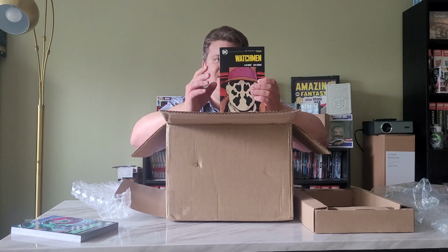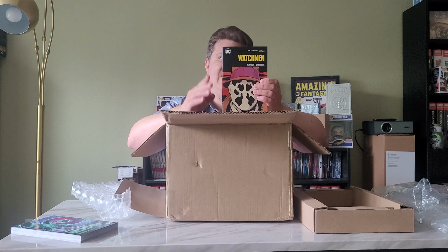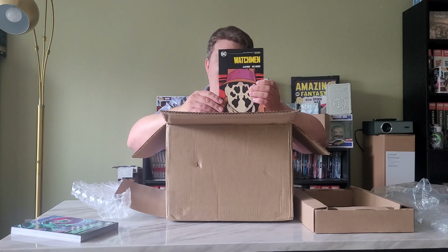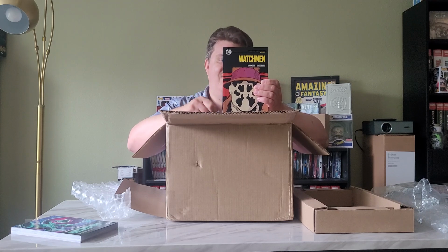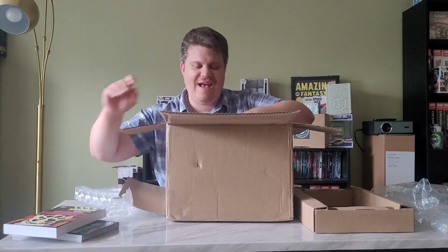Always a recommended read. This also comes available in a trade paperback, in an Absolute, and an oversized hardcover deluxe edition, whatever format outside of an omnibus, unless you're counting the Before Watchmen set of miniseries. Watchmen is available for more reasons than one. So those are two of the compact line.